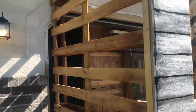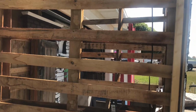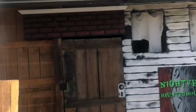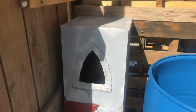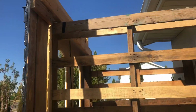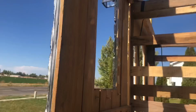Let me show you, this might be a good idea if you're interested. I used pallets for the side panels of this front. The reason I did that is because we get these bad winds out here, and the wind blows right through this. And so you never get it to tear down like you would if you had solid wall panels. So I thought up that idea. Here's the back of it. And here's our donation bucket. And then here's the back. But yeah, the wood panels, the wind blows through and this thing never moves.